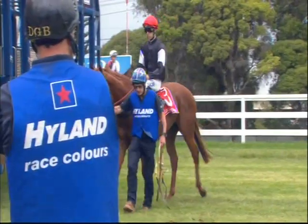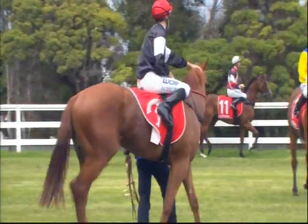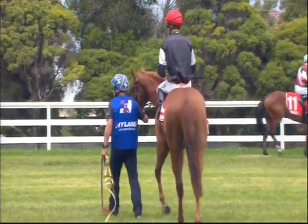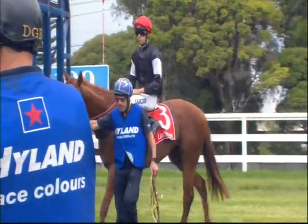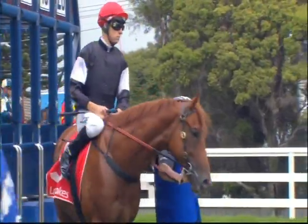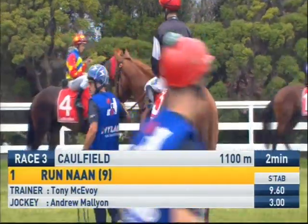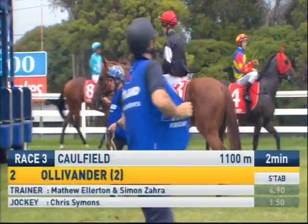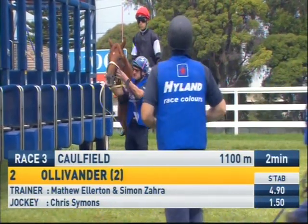Graham Begg settles up. Written By, the son of Written Tycoon, was terrific winning on debut in heavy going. Graham, are you expecting him to be even better on firmer going like we'll get today? Yeah, no doubt, Shane. He'd never seen any sort of soft ground whatsoever and on the day, to our surprise, he really handled it very well. I suppose that's something in his armoury now. We know he can do that, and we think he'll go well on the dry as well.